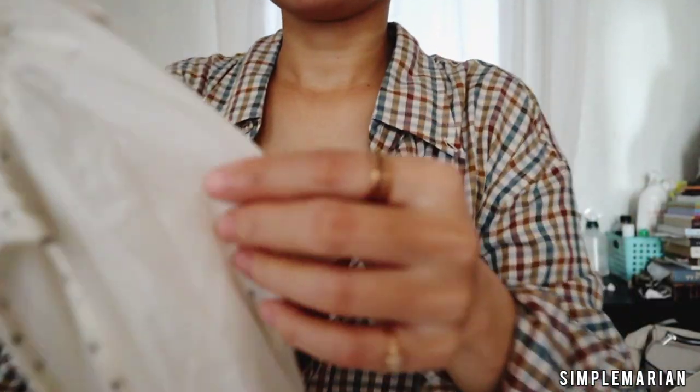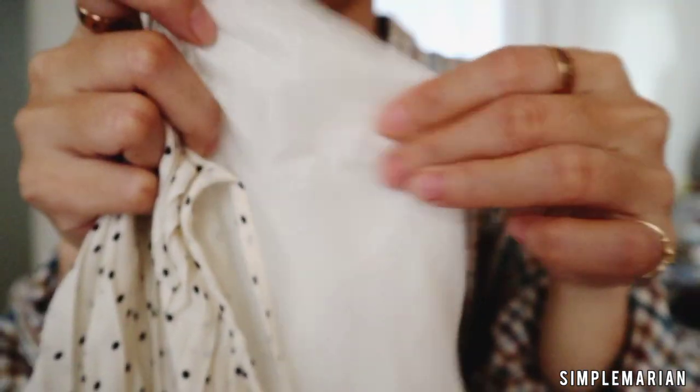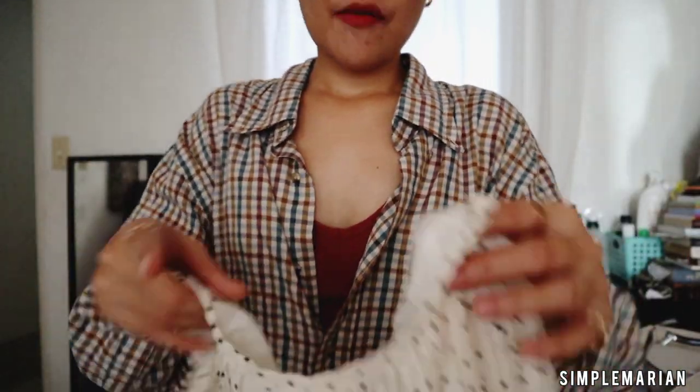And like I said, what I really don't like is this lining. Can you hear that? It's this kind of plasticky one. So I was thinking that I'm going to take this to the seamstress and maybe replace it with a nicer one. But yeah, I love it. I love polka dot, so that's a nice addition for my dresses.